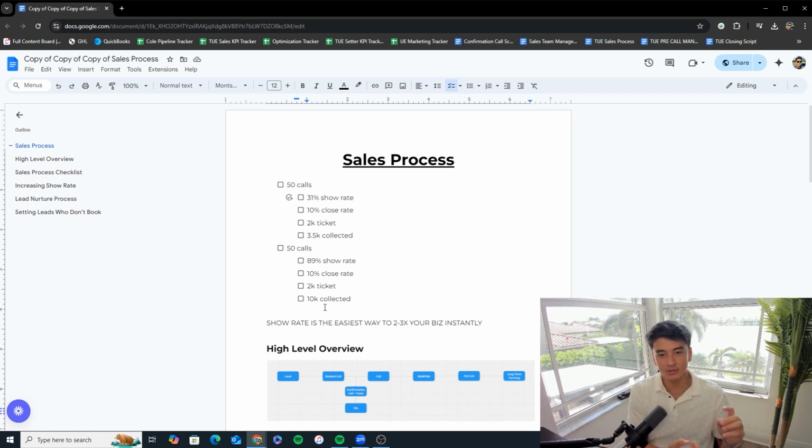It's not with ads, where you launch and you don't know if your ads are going to scale, right? It's not like cold calling, where you double and you don't know if the lead quality is going to be the same. It's not with closing, where it takes 2 months to be able to be just as good. Show rate is the easiest, but more importantly, the fastest way to 2 to 3x your business. If you increase your show rate by 3x today, tomorrow your business will 3x, right?